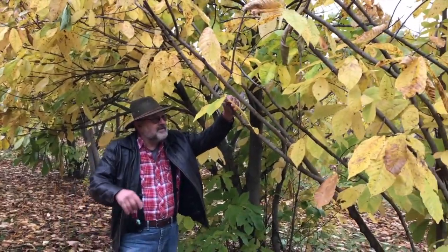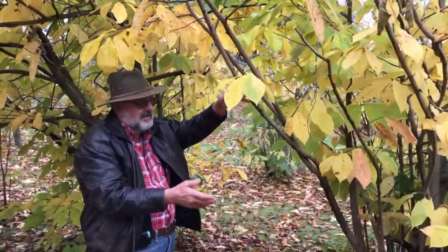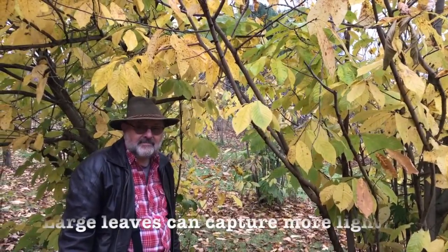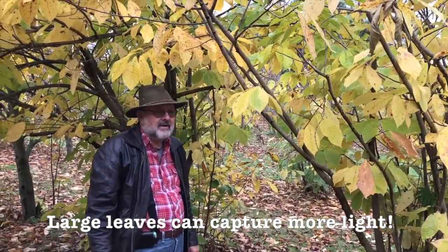They love heavy mulch on the ground. They're used to growing deep in the woods, so they can stand shade. These leaves here are only about 8 inches long, but in the woods they could be 2 foot long. It's the biggest leaf on any native tree in North America. That helps them to grow. They can grow in 99% shade.